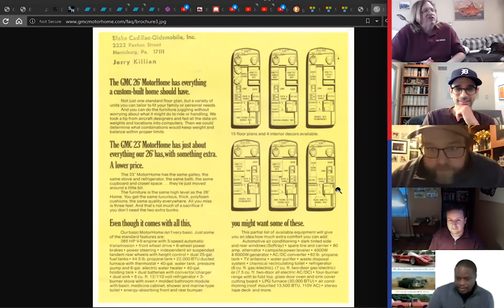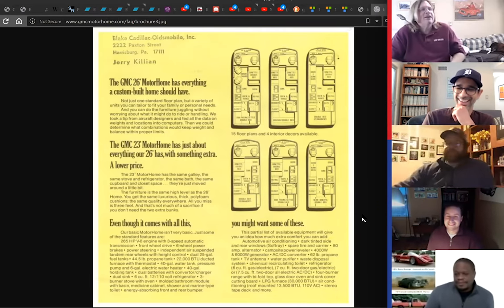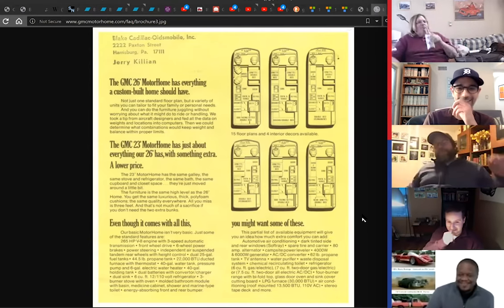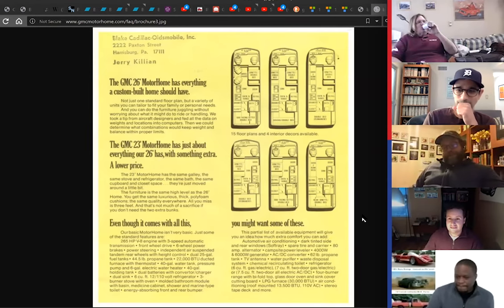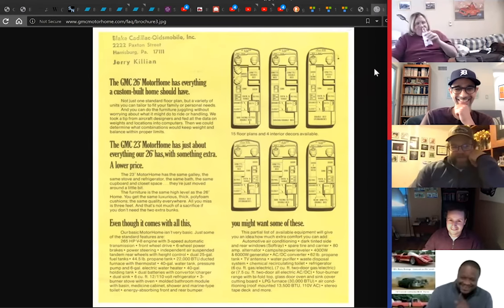Is yours a 26 or a 23? 26, come on now. But I mean, come on. But what's the name of the motorhome in stripes? What do they call it? EM50 assault vehicle. There you go. EM50 urban assault vehicle. Urban assault vehicle.